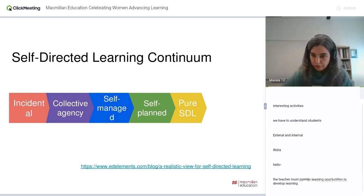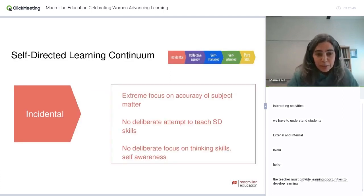And in this talk, we're going to be talking about responsibility in learning, agency, and taking ownership of learning. Because what the learner needs to know is that they are at the heart of their own learning. The learner needs to be the one driving the learning, or at least knowing that they can. So I'll give you a little bit of information about the two extremes of the continuum first. On the left, we have what is called incidental.